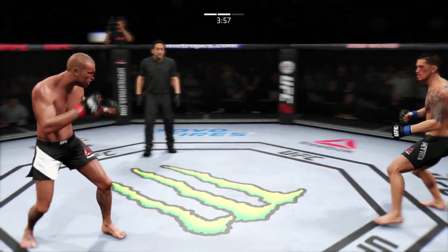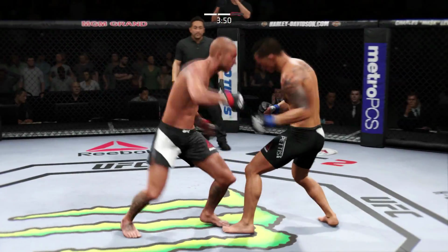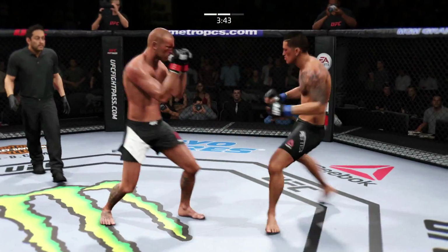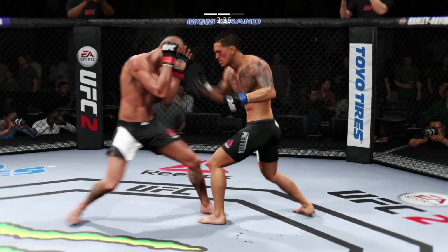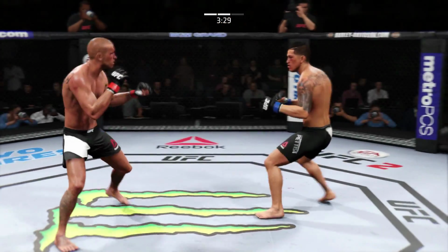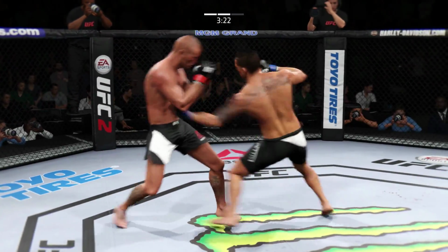And they break free. Pettis with the good punch. Both men landing in that exchange. Oh, big kick by Anthony Pettis. He truly is like a modern-day ninja. We have the Showtime kick, and he loves to punish the body. He is so aggressive with his Muay Thai. It's a good block, and he counters with the left hook.